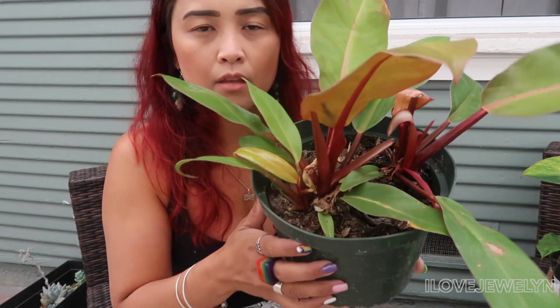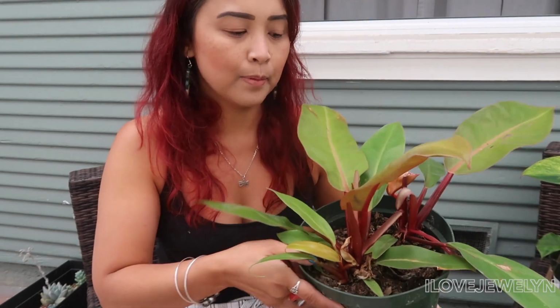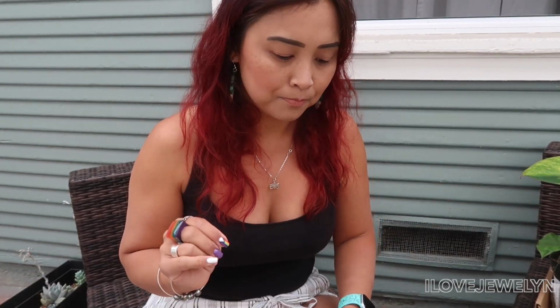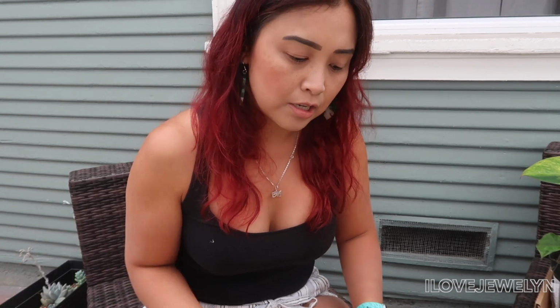But second time repurchasing this plant, not a common plant for me, so I definitely wanted to take advantage of repurchasing it. And the fact that there are 3 of them in there, I feel like there might be a good chance that, who knows what they'll look like in a year. I have high hopes for that.